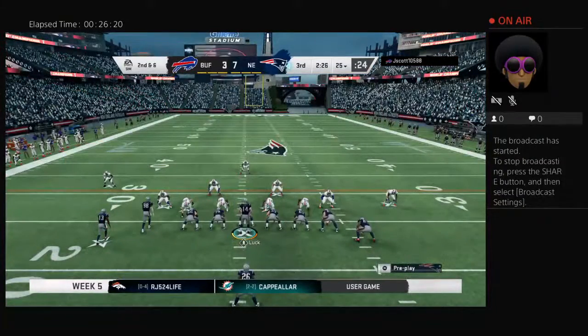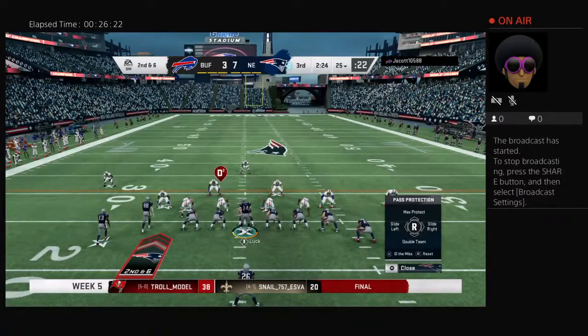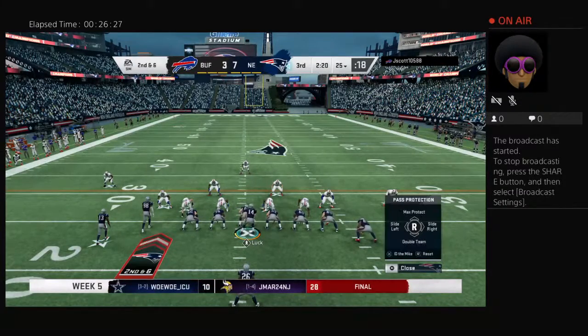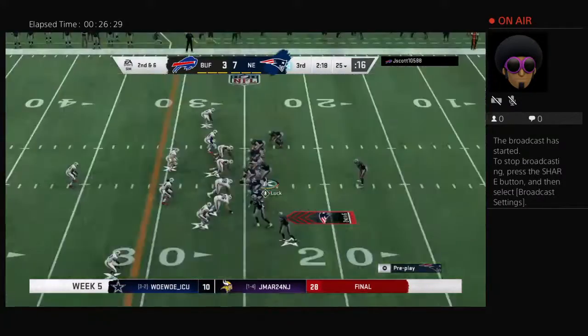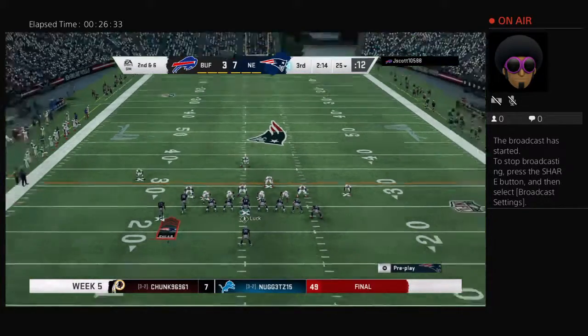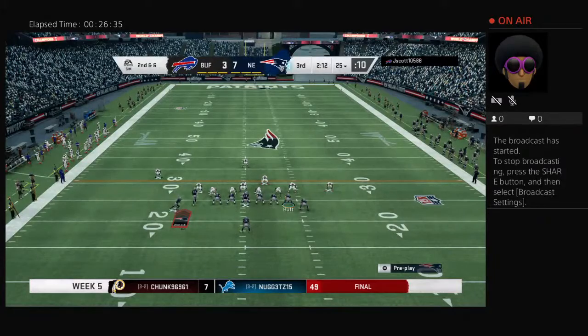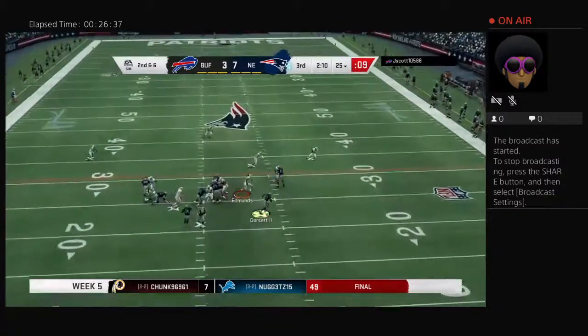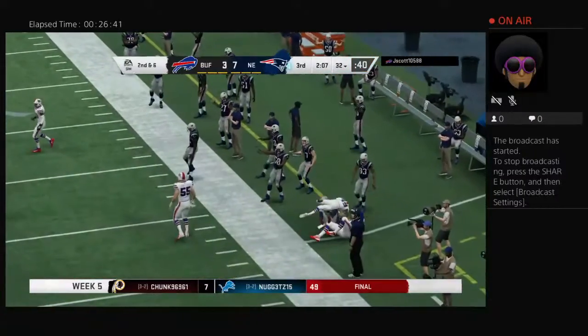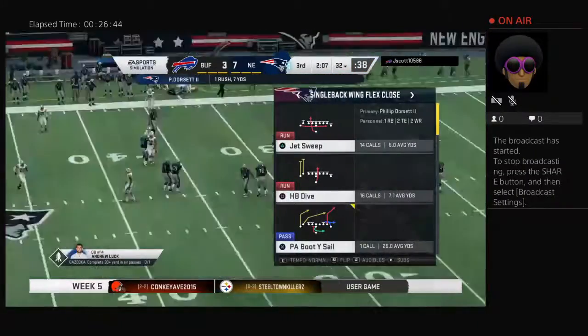Following the pickup of 4, here's 2nd and 6. I'm coming. He's coming. We got double up. Gone right. Watch the safety creep. 49, check 49. Check the backer. And they'll go jet sweep here with Dorsett. 7 yards there and a 1st down.